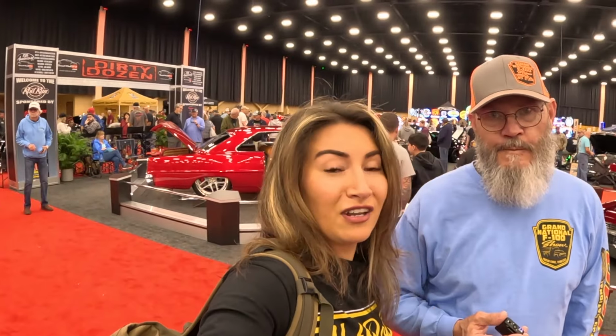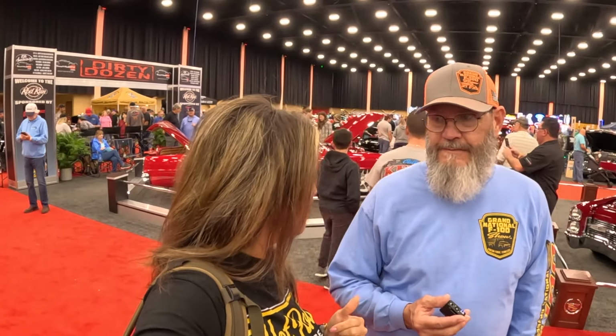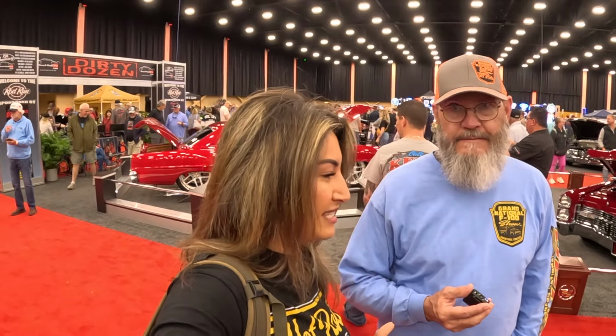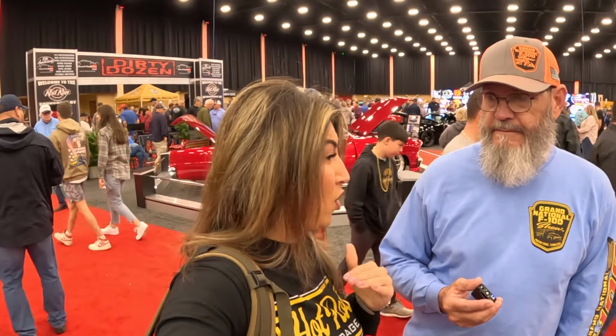The Grand National F100 Nationals is just around the corner. That's right. Less than a month, the weekend after Mother's Day. We're looking forward to it. It's going to be here at the LeConte Center. And it's big. I think it's the biggest F100 show there is. It's the largest classic Ford truck show in the world. That's the one. It's so much fun. Indoors and outdoors, it always gets packed.